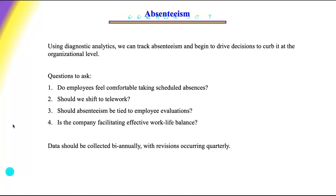Can we shift to telework? Do we even have the money to shift to telework? As a tech company, that's something that we can do, but are we in a good position to do that? Should absenteeism be tied to employee evaluations? As in, if you're not showing up to work without it being planned, is it something that should affect you? And then lastly, of course not least, is the company facilitating effective work-life balance? With us being a startup, as we'll see a little bit later, some employees may want to work a little bit more than they should, and which can lead to burnout and other negative things.